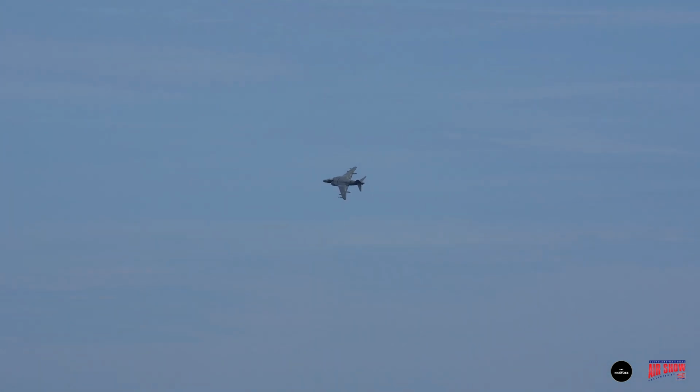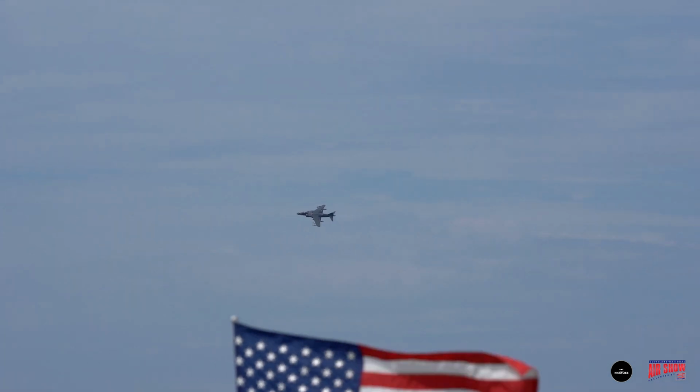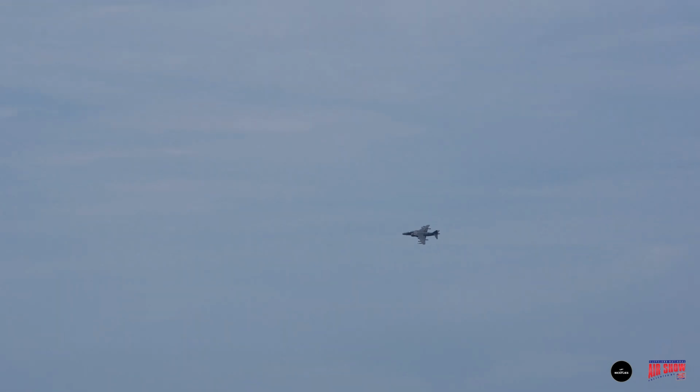Now let's watch as Major Cortolucci decelerates his aircraft by selecting his nozzles full down and deliberately overshoots his hover point in order to demonstrate the Harrier's capability to move backwards through the air.